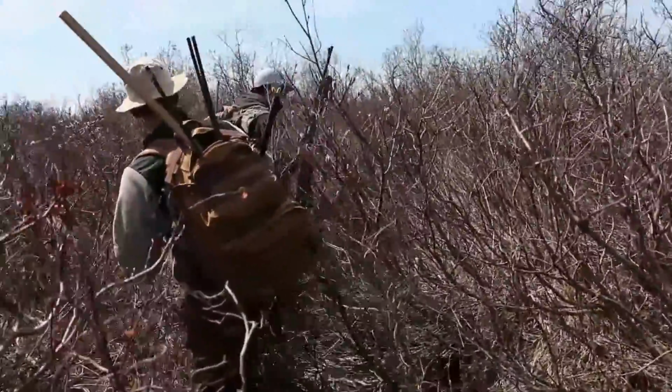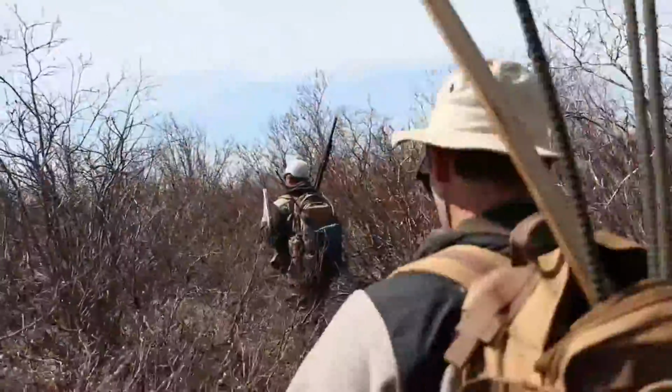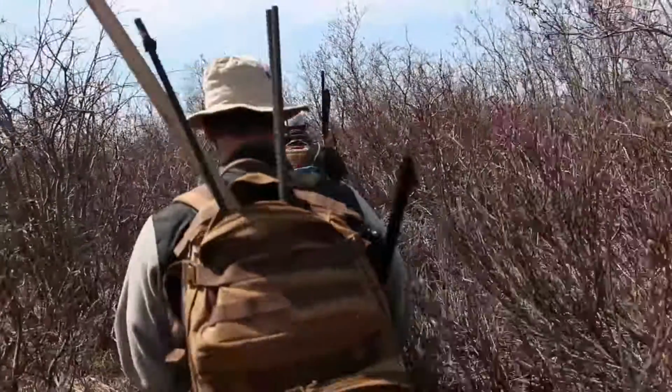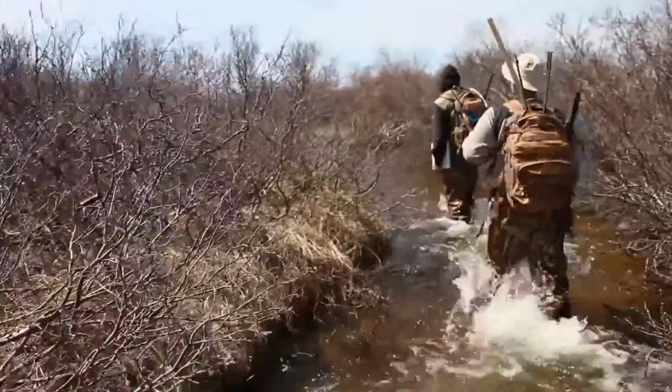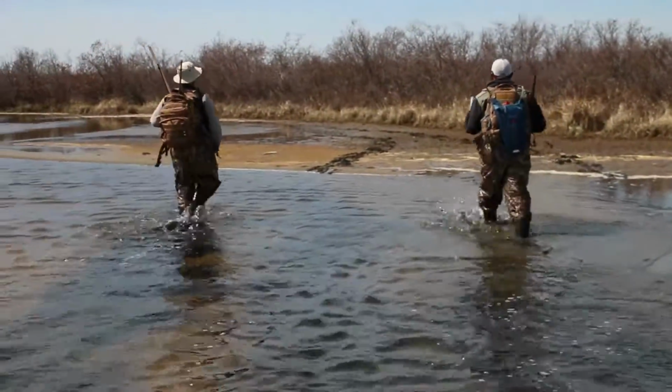Hey there! Come here! How's it going? The reason you've got to be careful in the willows is because you don't want to stumble across a bear who doesn't see you. Most bears are going to run when they see us coming, but if we turn the corner of the willows and startle one that's sleeping, you never know what might happen.